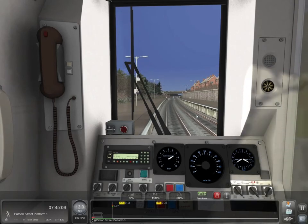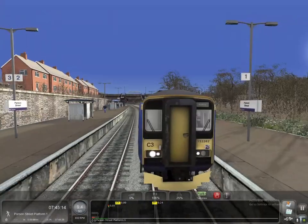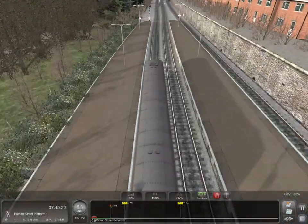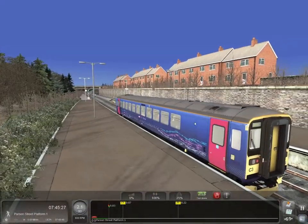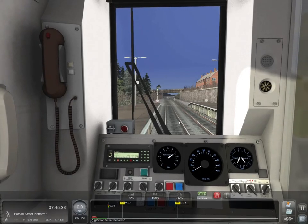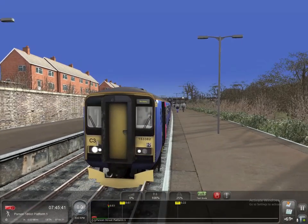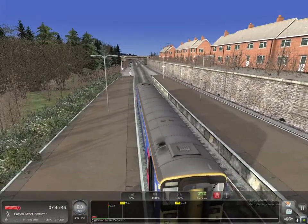Yeah, I mean this train does need updating anyway, but if Just Trains released this train today, let's say, with the Armstrong Powerhouse sound pack, then I would think that this was a new train, because the quality of the model is there. It's detailed, both exterior, passenger view, and in the cab. It's just the sounds which are lacking, but which the Armstrong Powerhouse fixed. So that's a really annoying thing.